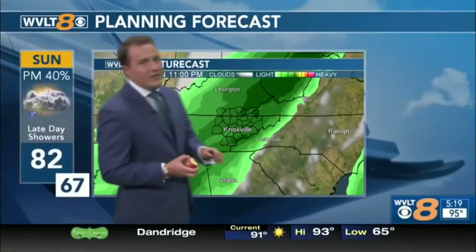What does 3/100ths of an inch of rain actually look like? Well, you peel an apple. I mean, my goodness, that is about how much 3/100ths of an inch is.